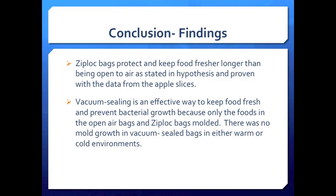That Ziploc bags protect and keep food fresher longer than being open to air is proven from the hypothesis with data. The vacuum sealed bag removes all the air from the bag and is an effective way to keep food fresh and prevent mold growth because only food open to air and in Ziploc bags molded.